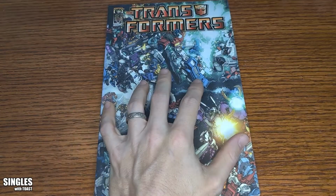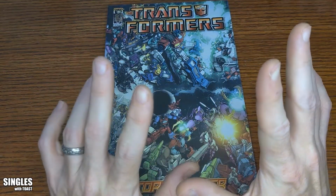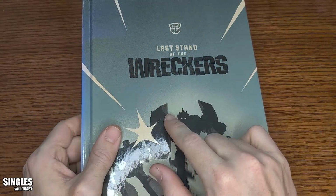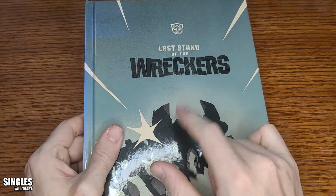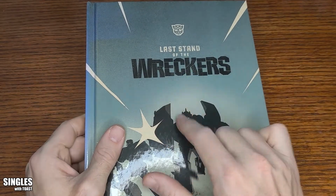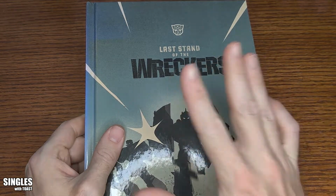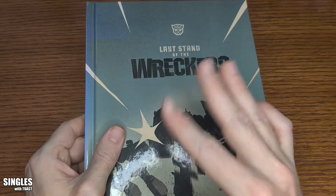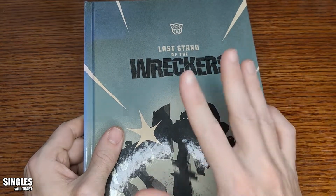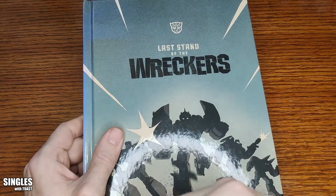But I had known IDW had restarted Transformers comics, and they had been going for years. What I heard universally was that Last Stand of the Wreckers was excellent. I bought it, read it, loved it, started reading Transformers comics, which I had some trouble with. It was initially a bunch of miniseries, so I had to consult wikis or reader curated lists to figure out the order that things should be read in. There's both a publication order and chronological order.